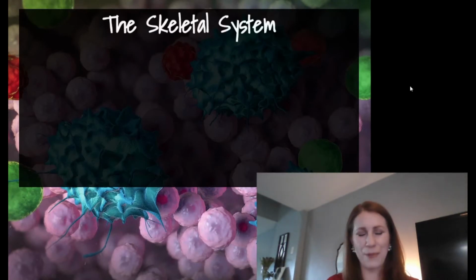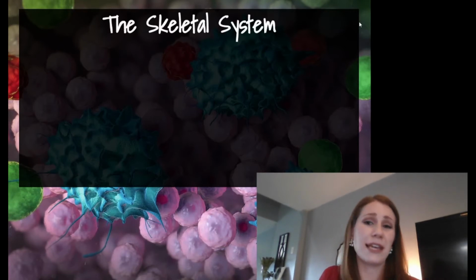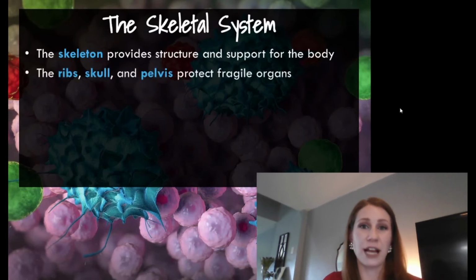We cannot talk about defending the body from illness and injury without talking about a couple of other systems as well. The skeletal system plays a huge role in our defense. We know it provides structure and support for our body. It allows us to stand up straight and not just fall over as a bag of jello. But it also helps us protect our fragile organs.